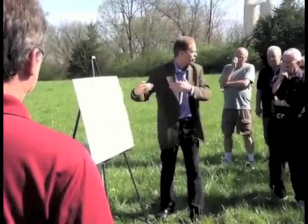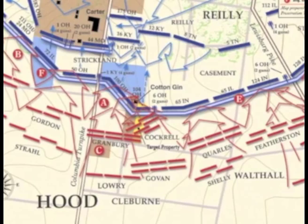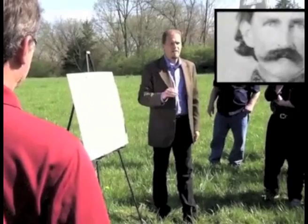This ground is traversed first by Quarles and Shelley, as well as Cockrell. Quarles and Shelley of Walthall's division. Edward Walthall's a veteran. Edward Walthall said this was the worst field he ever experienced. He said he never saw his men take such destructive fire as they did at Franklin.